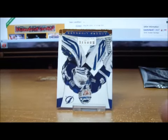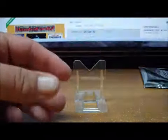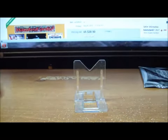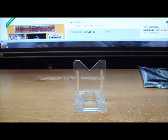So two auto rookie jerseys in one box, and automatically two hat trick bonuses for being able to hit an auto rookie in jersey in any combination. So Felix in Victoria, and I forget who that first one was. I'm going to be getting a bonus award for the hat trick.